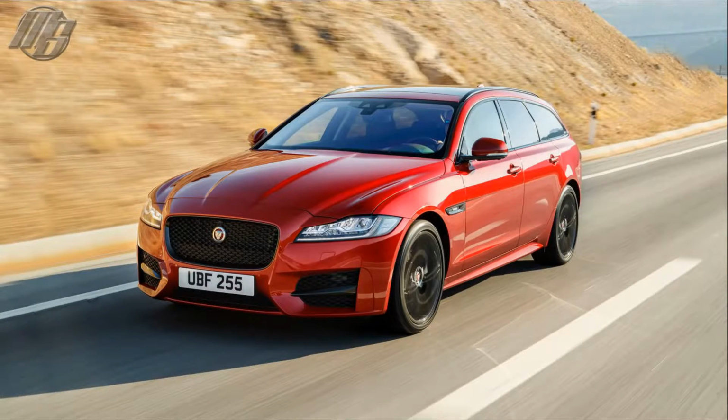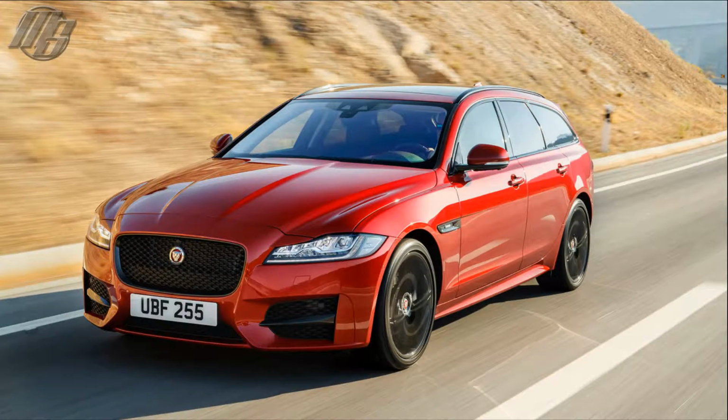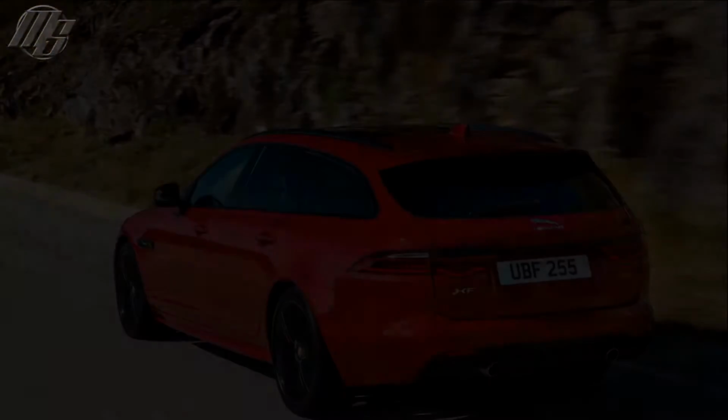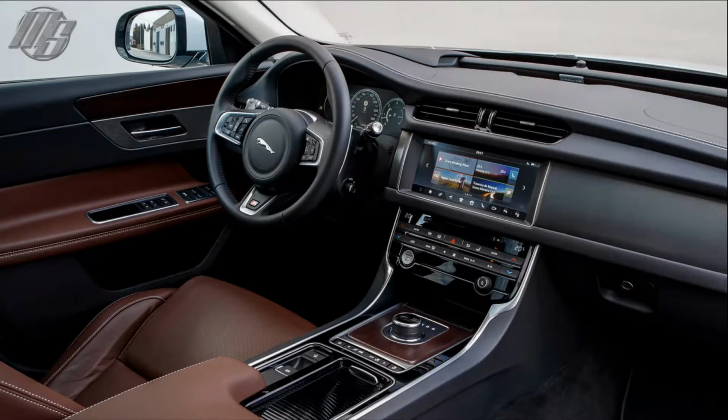There are three things you can't get away from in life: death, taxes, and SUVs. SUVs are everywhere, so when a manufacturer drops a stunning wagon on us, it's hard to look the other way. Paul Maric went to Portugal to check out the all-new Jaguar XF Sportbrake.